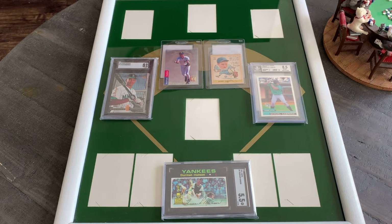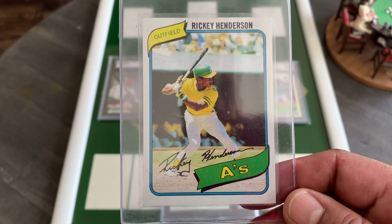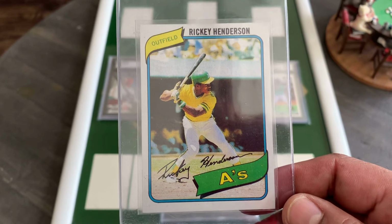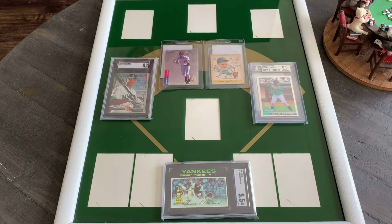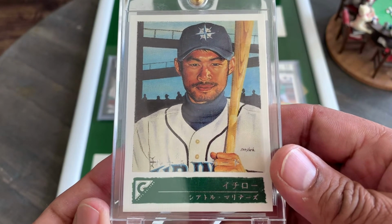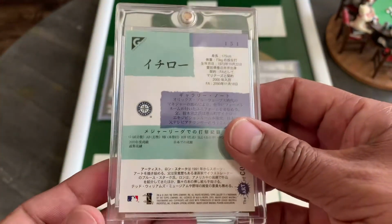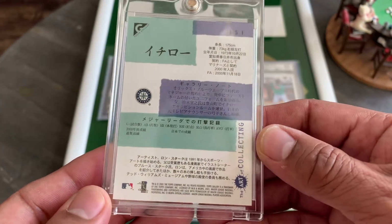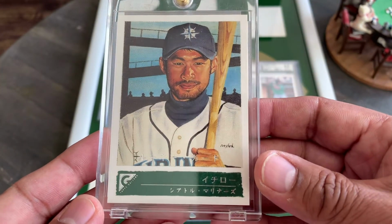Now, this one was tough. Over at right field, I was going to put this man, Rickey Henderson, and how could you argue against what's considered the best leadoff hitter of all time? But in order to switch things up, I decided to go with someone who was just as good at leadoff. That is this man, Ichiro Suzuki, with his 2001 Gallery rookie card. This is his SP rookie card. It's in Japanese lettering, which is what I find so cool about this rookie card. Plus, it has a nice pic of Ichiro here.